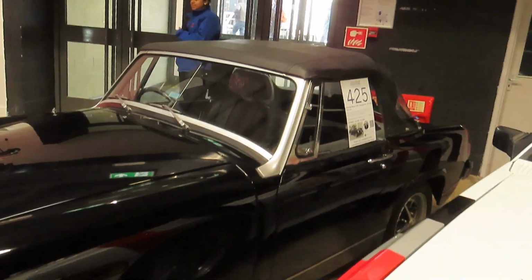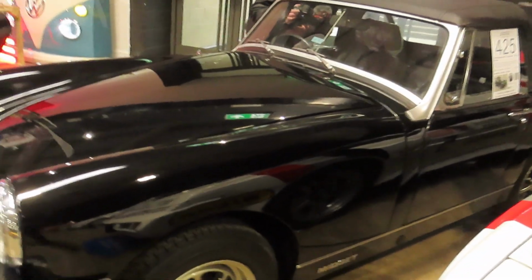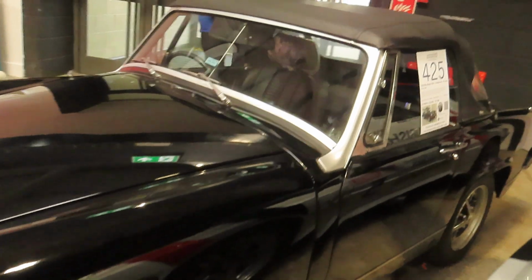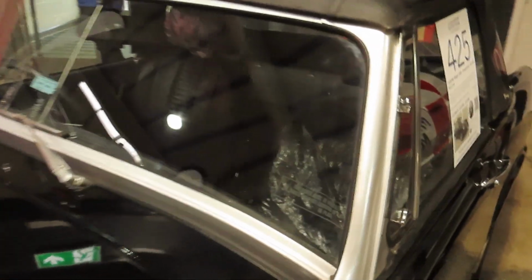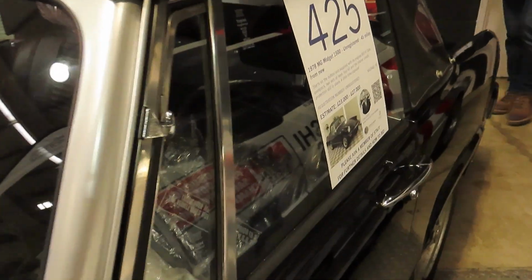This is a 1978 MG Midget 1500, so one of the last ones, but it's never been registered on the road, so this will be all original condition, and it's had 45 miles from new. And just look inside, you see those seat covers, those will have been on it in the factory. Those seat covers have never come off. It's just such a time warp thing, isn't it?